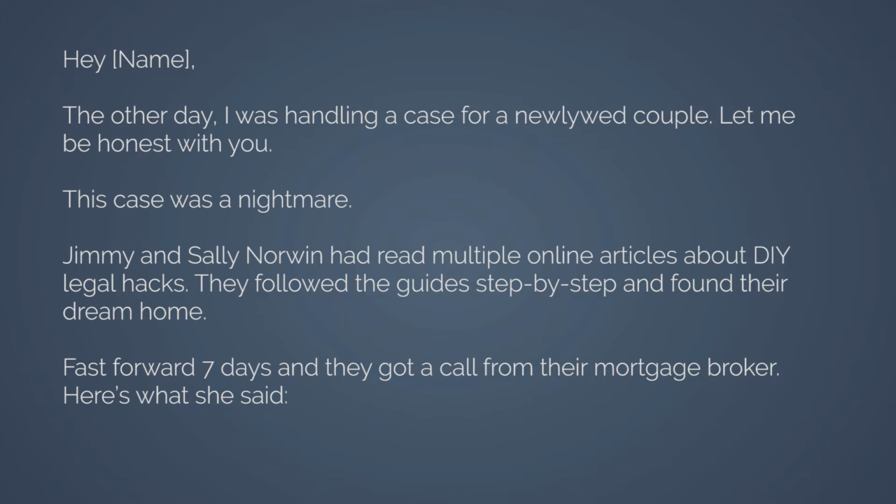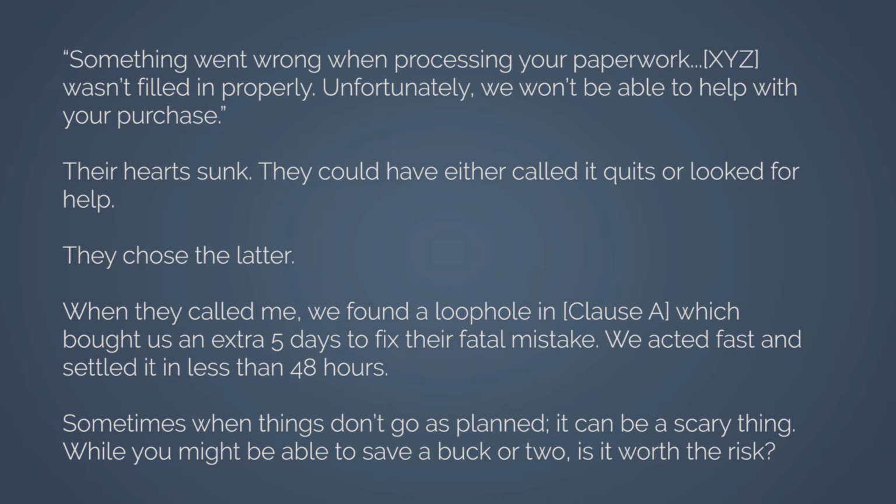Here's what she said. Something went wrong when processing your paperwork. XYZ wasn't filled in properly. Unfortunately, we won't be able to help with your purchase. Their hearts sunk. They could have either called it quits or looked for help. They chose the latter. When they called me, we found a loophole in Clause A, which bought us an extra 5 days to fix their fatal mistake. We acted fast and settled it in less than 48 hours.